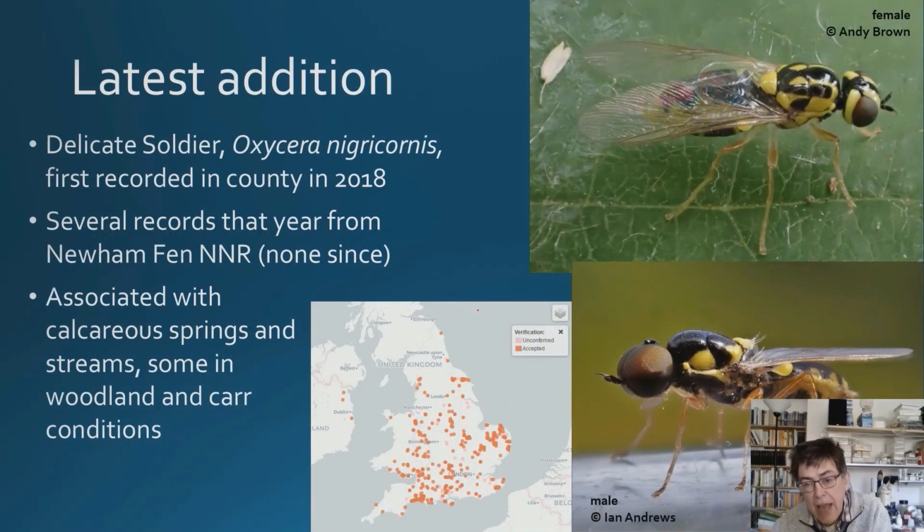The most recently added species to the Northumbrian list, as far as I'm aware, is the delicate soldierfly, Oxycera nigricornis, which was found at Newham Fen National Nature Reserve. I believe this was from survey work being carried out for Natural England, and in 2018 there were several records made at that particular site, but I'm not aware of it being found since or at any other sites, so it's that one location at the moment in Northumbria.